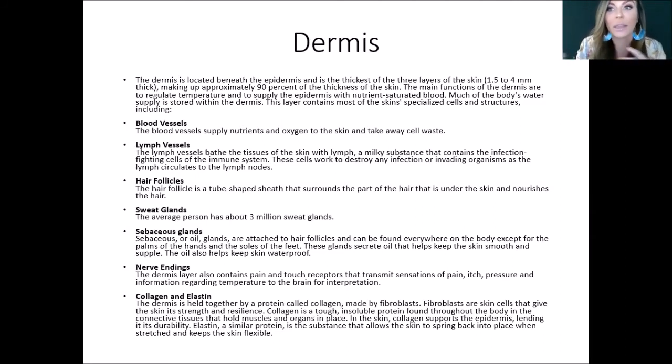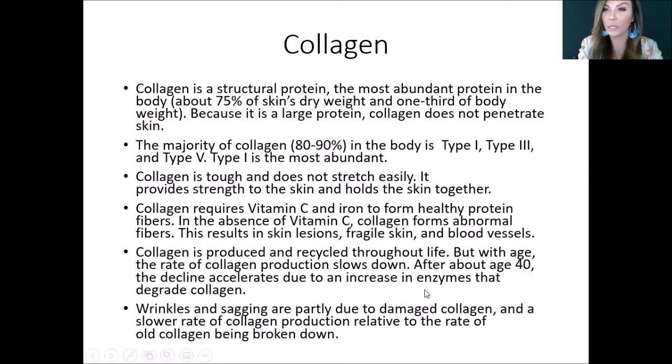Then we start to see really thin skin, where we don't have a lot of collagen production, because you can see it's thinned out and it's not as thick. When we have a lot of collagen, it's thick and it's really, really strong too. Any questions on any of that?